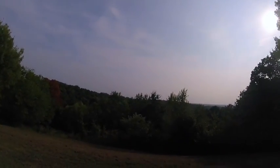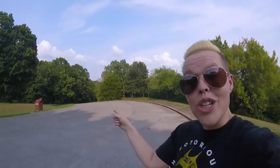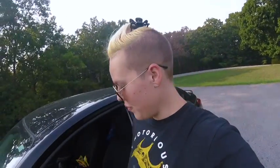Imagine seeing this overlook during the fall. Oh my goodness. I can already see some of the light yellows coming through. I can't imagine how beautiful it would be when all the fall leaves are out. It's just awesome. And then on top of that, you have this great pull out. So you can actually get out of your car, stretch your legs, throw your trash away, and then get back onto the trace or onto the highway, which is not too far away from here. So, great overlook, just about, I want to say, 15 miles from my campsite. So, not too bad.